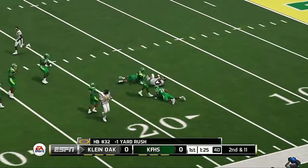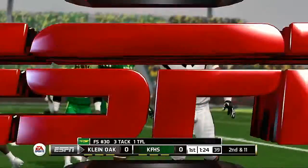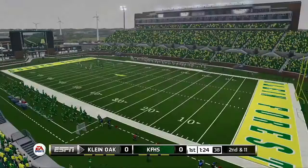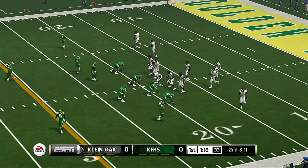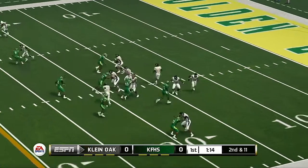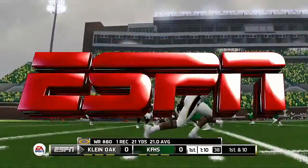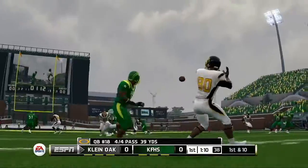They'll give it off here, and he's stopped behind the line. The way the safety was playing up toward the line of scrimmage shows you what they think of the offense's passing game. Not a lot of respect for it. Catch there on second down. Yep, it was good enough to get him a first down. That's just a nice play.